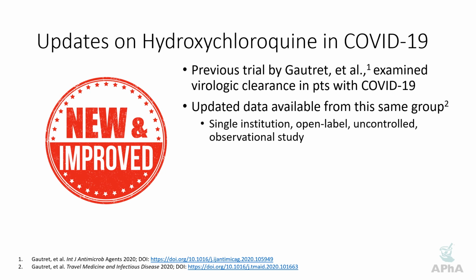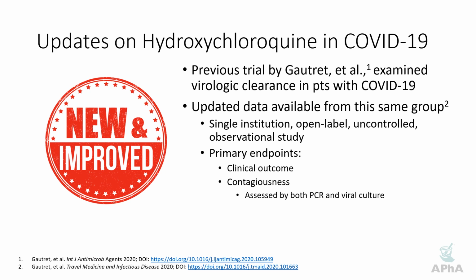So this is a single institution, open label, uncontrolled observational study. So very similar to the first study, a lot of limitations there. The primary outcomes in this study were clinical outcomes. So instead of just looking at virologic clearance, now we're actually looking to see how patients do clinically. They're looking at contagiousness, and they're looking at this from a couple different standpoints. The first was looking at the presence of viral RNA in terms of looking for PCR positivity. And then they're also looking at viral culture.